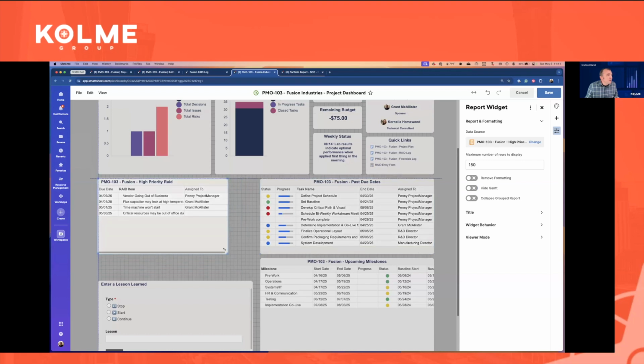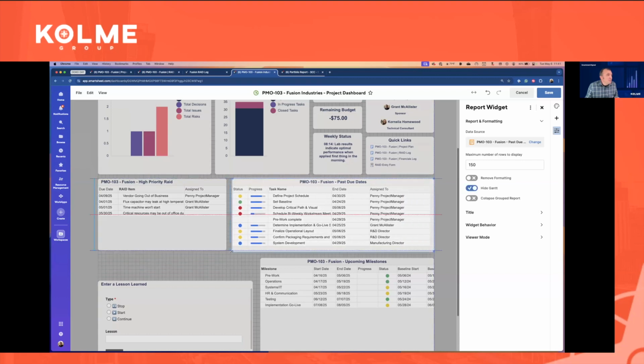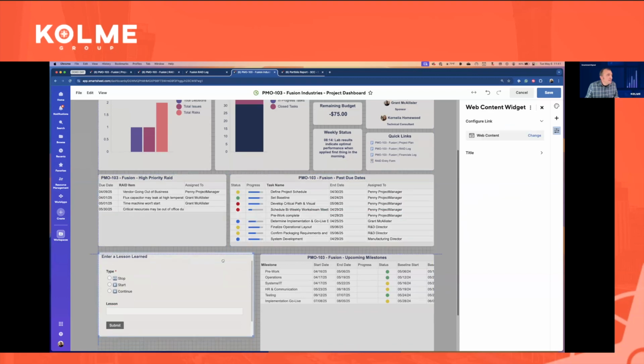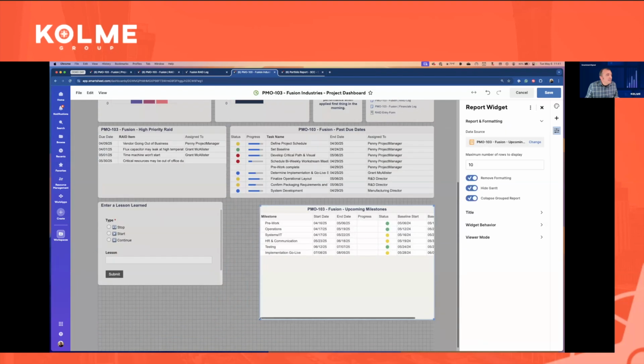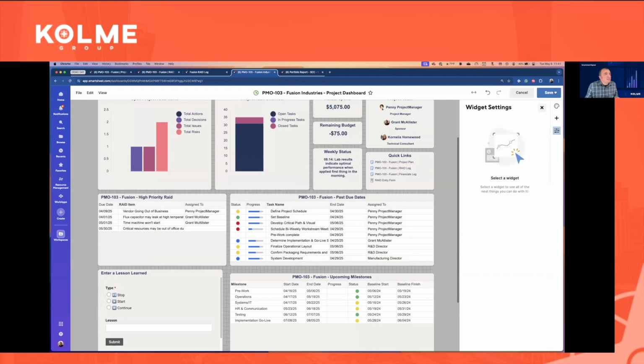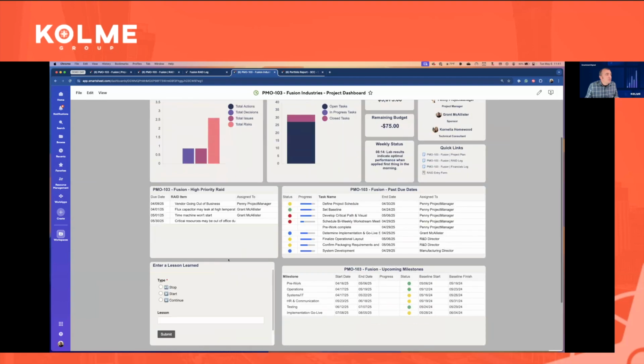Let's actually make this a little bit smaller. Basically, you can see this is completely WYSIWYG. You can move things around as you need it to happen here. Let's make this a little smaller. All right, let's go ahead and publish this report. Save that dashboard. There we go.